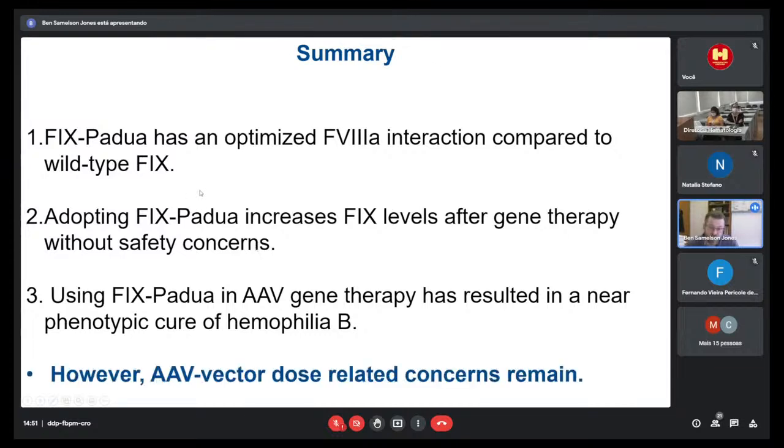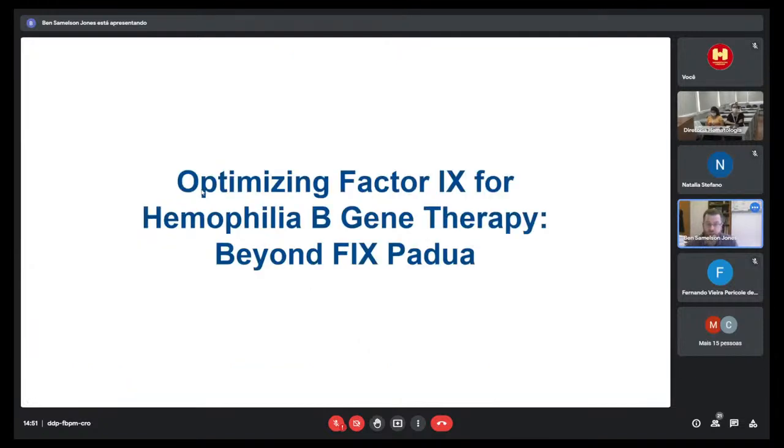However, AAV vector dose-related concerns still remain. And that raises the question, can we do better than Factor IX Padua? Can we achieve higher Factor IX activities with less vector dose?